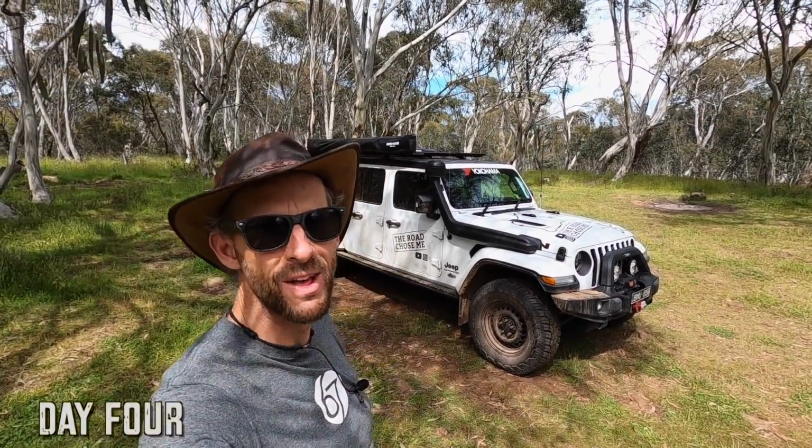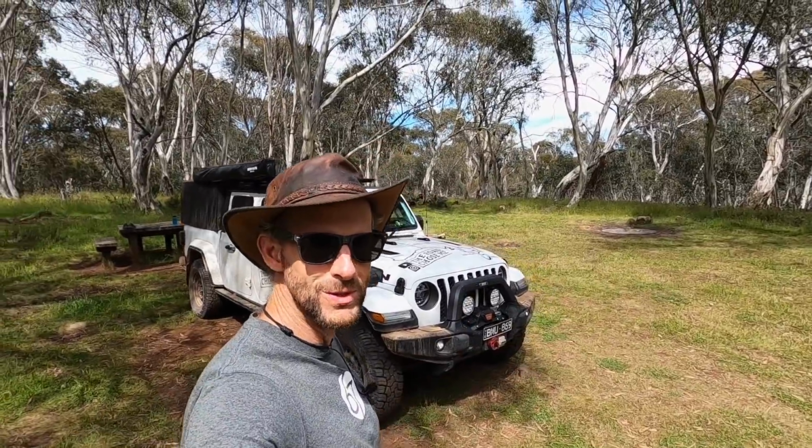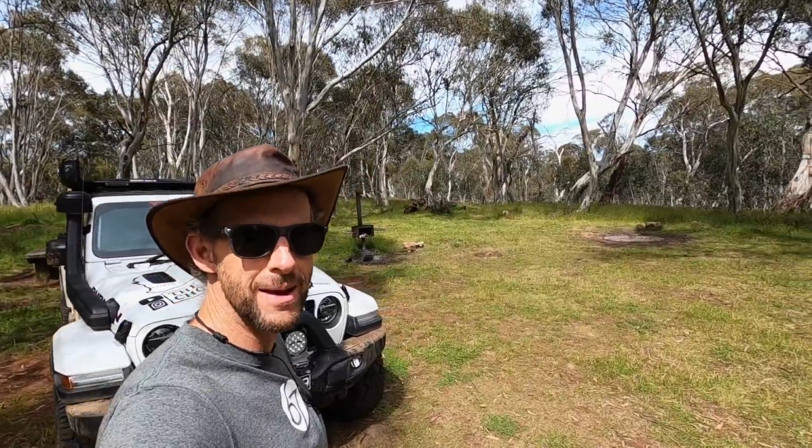Good morning everyone. Here it is, another beautiful day up in the high country. We've just been on a hike to check out a couple of waterfalls, one of our favorite things here in the high country. And I thought I'd quickly show you, this is where we camped last night.